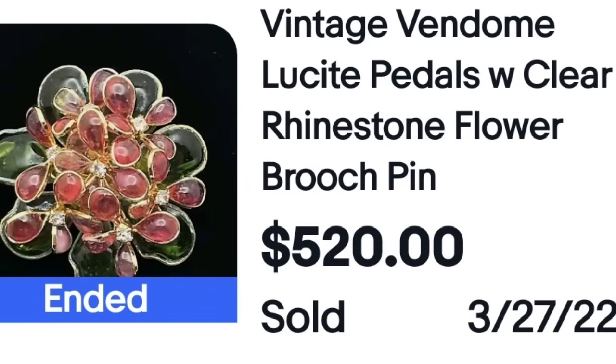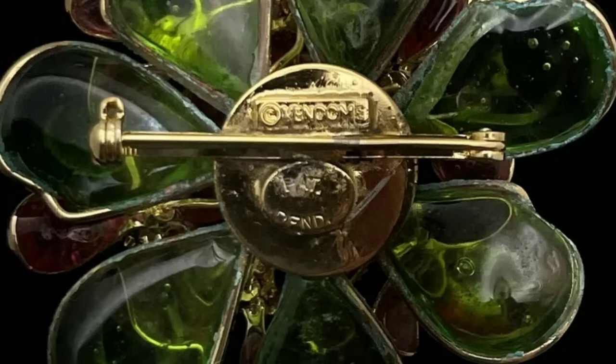All right, here's another Vendome. This one is absolutely beautiful. This is one with lucite. So again, I said it earlier, I'll say it again, lucite is hot. This vintage Vendome lucite petals rhinestone brooch sold for $520. Here's the back again. Very, very easy to read, very easy to identify.